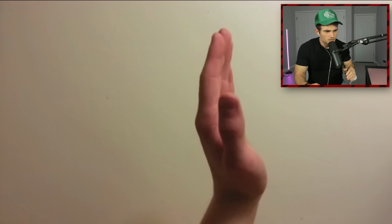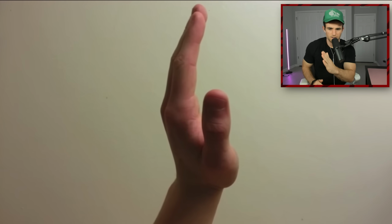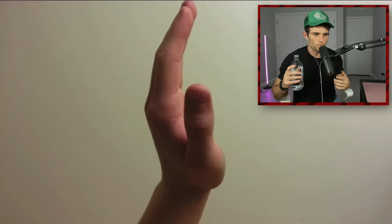Hold on, this is actually going to be useful here. One-handed clap is a cool party trick that is sure to impress your friends. Yeah, I need to do that. And it might even be useful if you're in a position where you need to clap, but one hand is otherwise occupied and you don't mind looking like a total spanner. All the time, if I have a water.